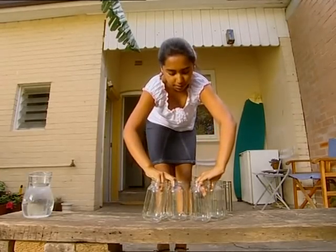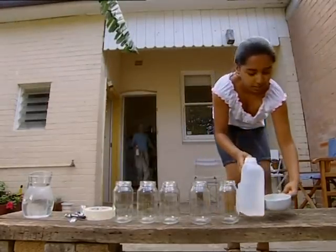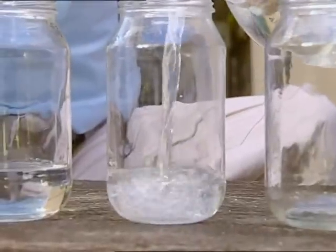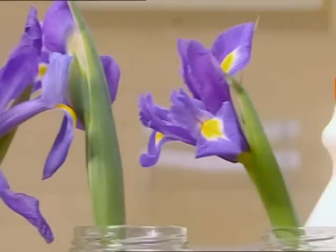We've got water, 5 vases, scissors, tape, vinegar, sugar, bleach, and my birthday flowers. Pour the same amount of water into the vases. If I cut the stems at an angle, it'll help the flowers draw up more water. And removing excess leaves will keep the water cleaner. Now to find the magic ingredient that will make my flowers last longer.